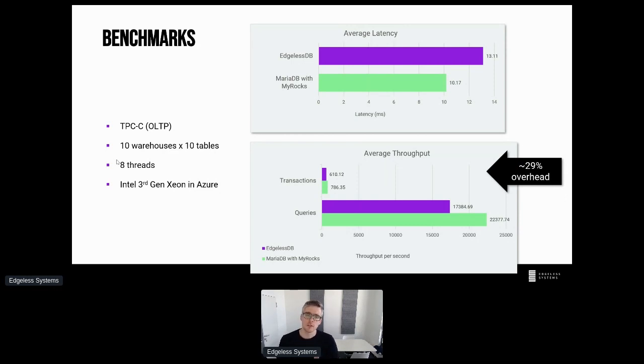In these benchmarks, we try to be as fair as possible and compare apples with apples. So we compared EdgelessDB running inside an enclave to MariaDB with a certain version of RocksDB running outside the enclave. We say that the performance of EdgelessDB is very practical and ready for production use, but we are confident that we can get the overhead down to single-digit percentage.